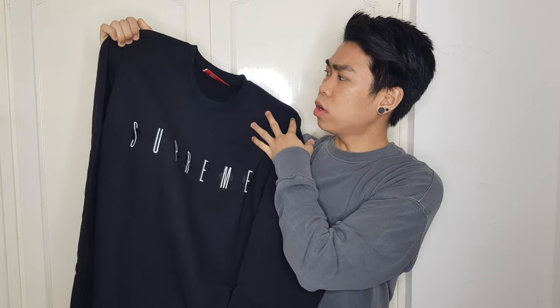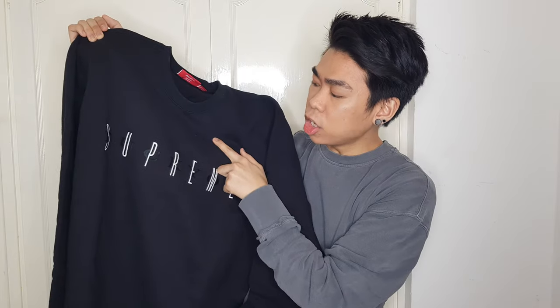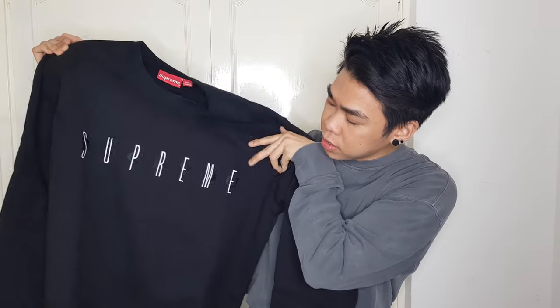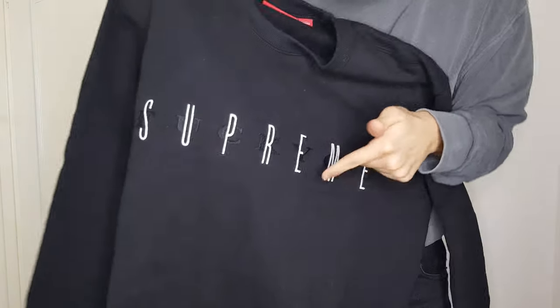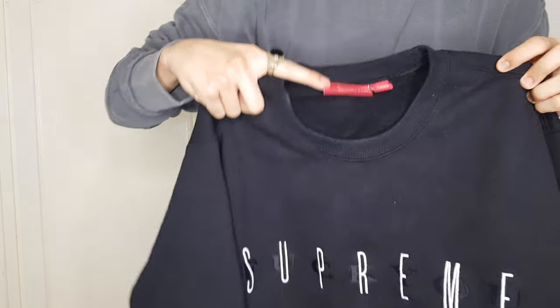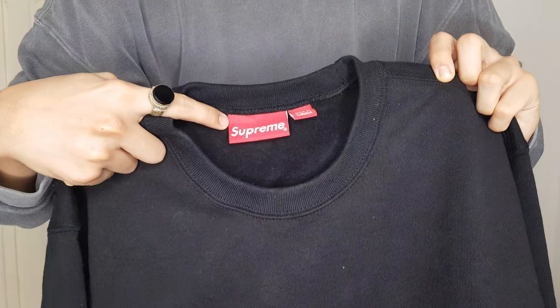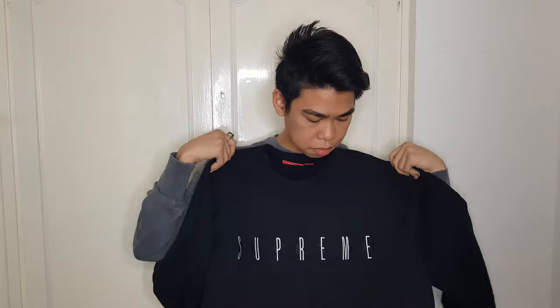So now let's move on to my next item that I got from Paris. This one is a crew neck, or it's like a sweater without a hood. This one is in black colorway with the Supreme embroidery in white color. And then as you can see, it has the F sign embroidery over here as well. And you have the classic Supreme logo over here, and this one is made in Canada, and it's in the size medium. Then I'm just gonna quickly try it out for you guys.